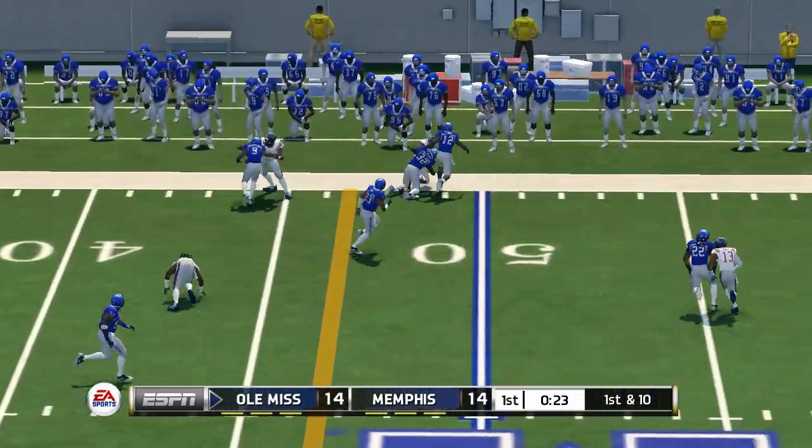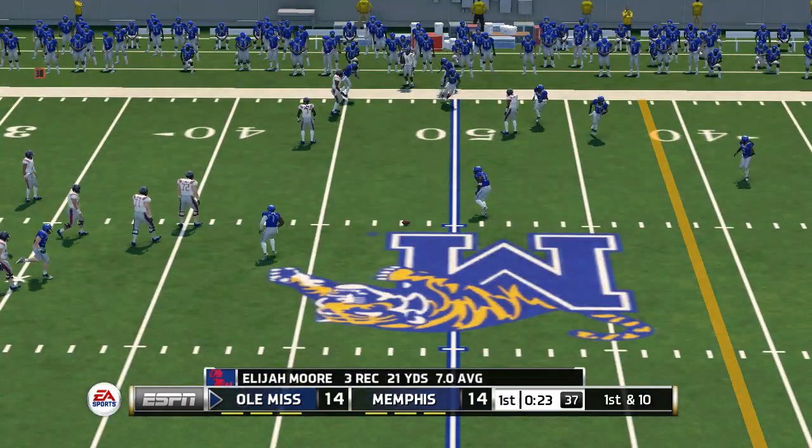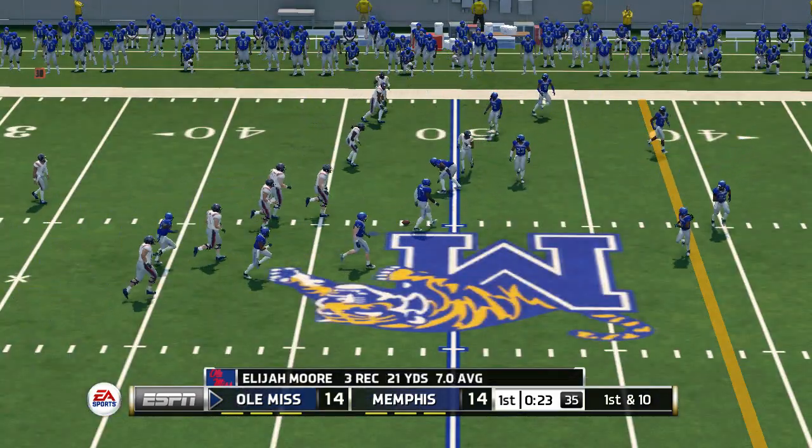Throws complete. He's got room to work. And he's shoved out of bounds around the 48-yard line. 12 on the play. First down.